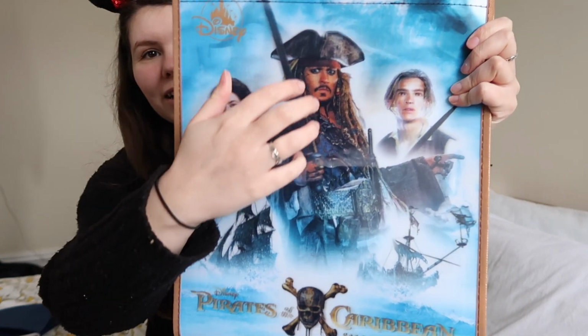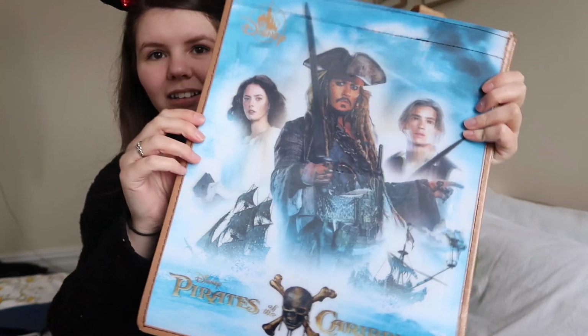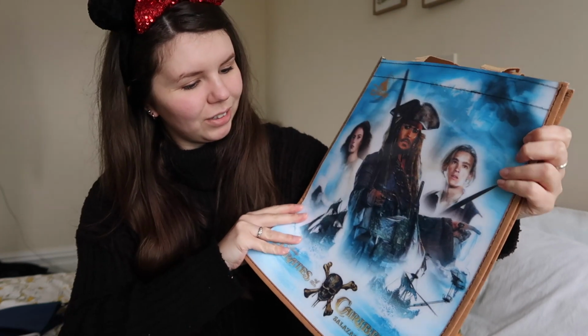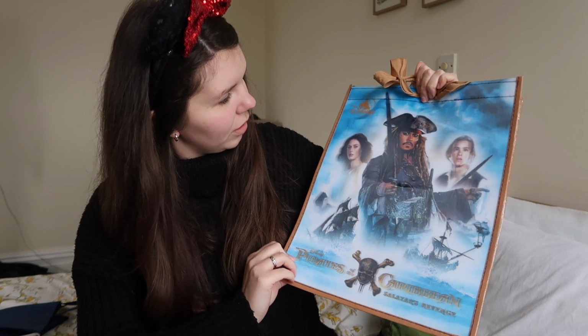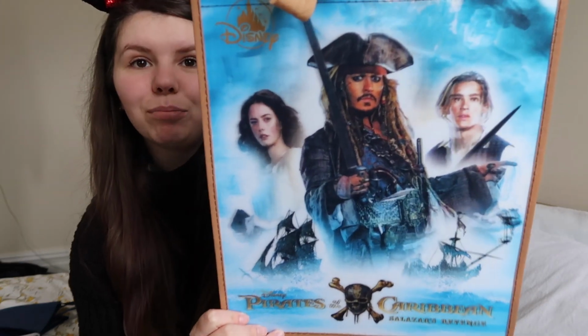So if you can hear, it is like holographic. It's really cool. It's like shiny, and I'm not really too sure what it does. Like, I think their eyes just follow you, but it is pretty cool.